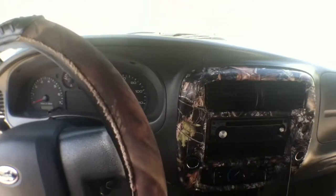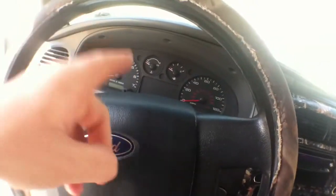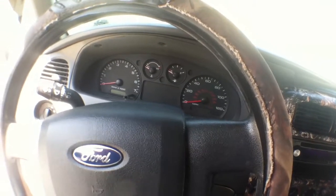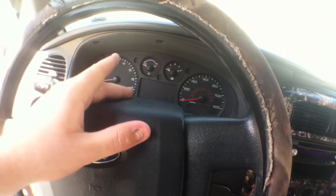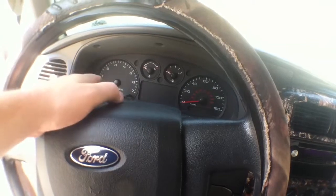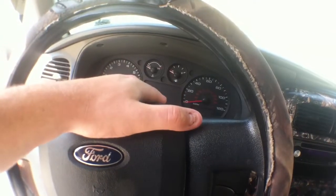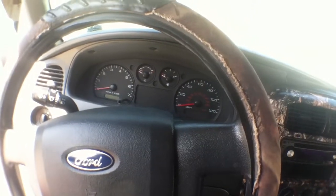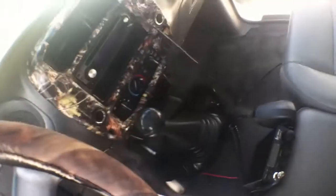The interior of the Ranger has not changed very much since its birth, really. The only thing that changed is the new gauges, which I love compared to my old '96, because I didn't have a tachometer. I only had the speedometer and the temperature and fuel gauge, so I didn't know what revs my engine was running at. And I'm also running a 5-speed manual.